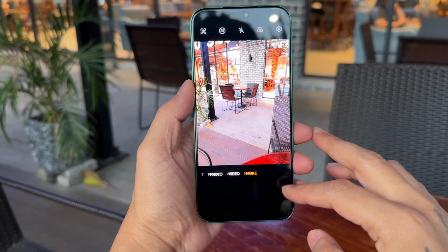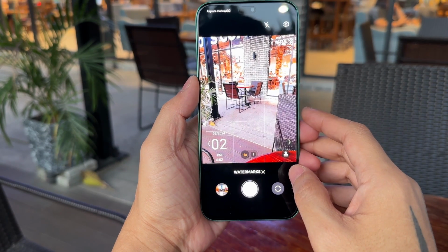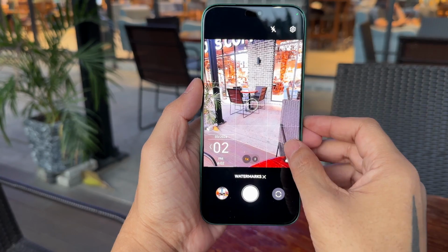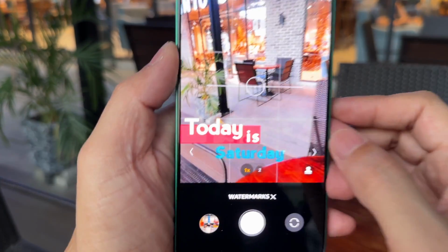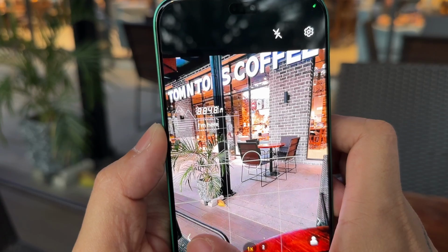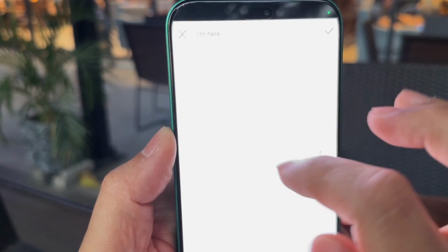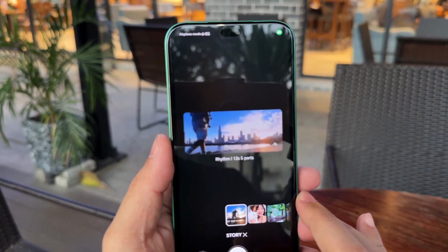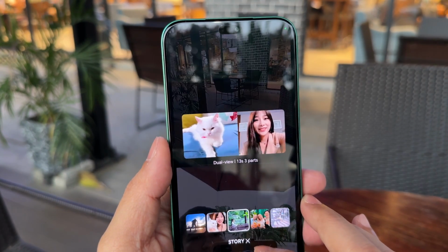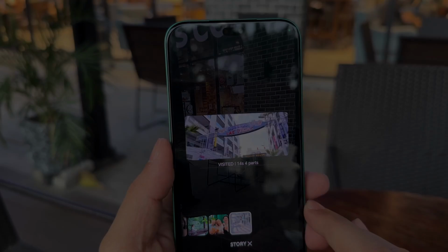Additionally, we have the watermark feature. This isn't your basic watermark. There are plenty of options to customize and add your name to it, with most allowing up to 13 characters. So this watermark feature is not available on other entry-level smartphones. The phone also offers a story feature, where you can take a sequence of videos or photos, and the phone will render them for you.